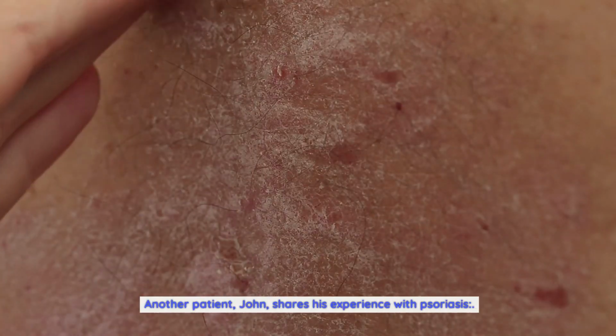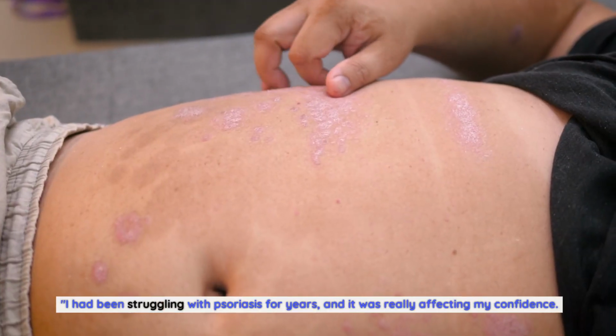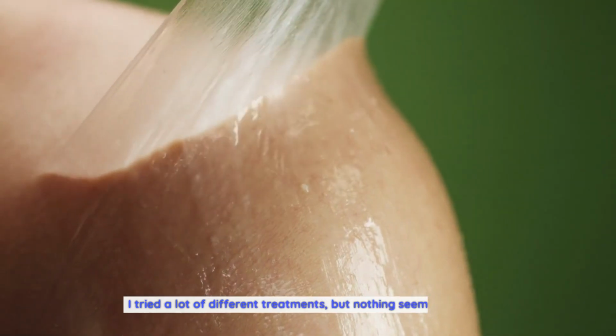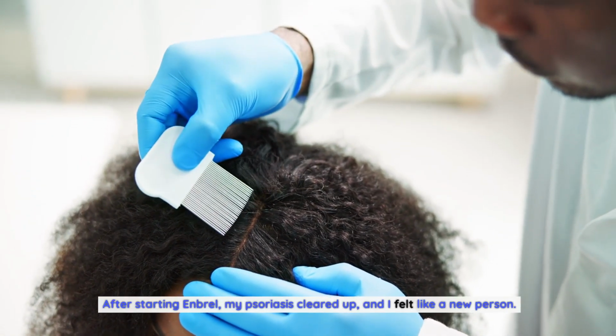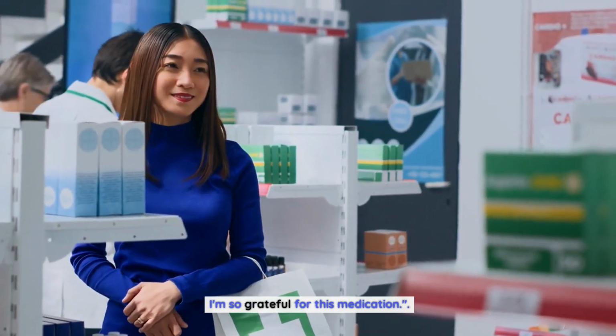Another patient, John, shares his experience with psoriasis. "I had been struggling with psoriasis for years, and it was really affecting my confidence. I tried a lot of different treatments, but nothing seemed to work. After starting Enbrel, my psoriasis cleared up, and I felt like a new person. I'm so grateful for this medication."